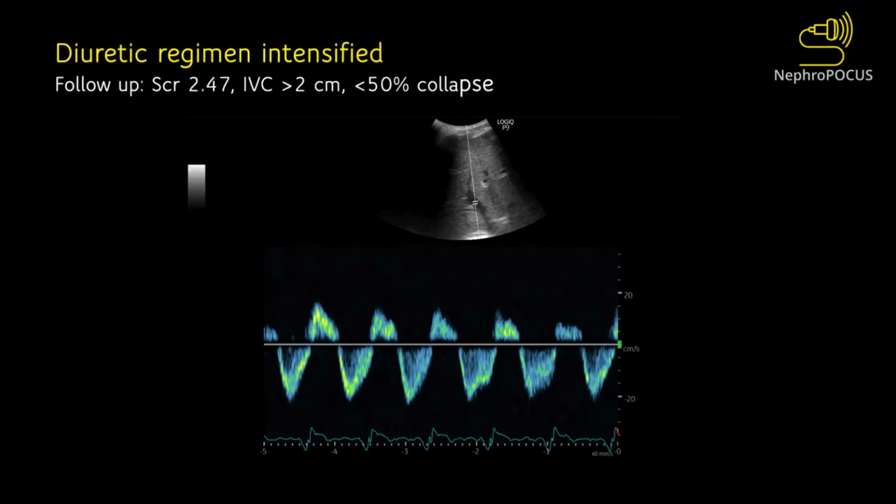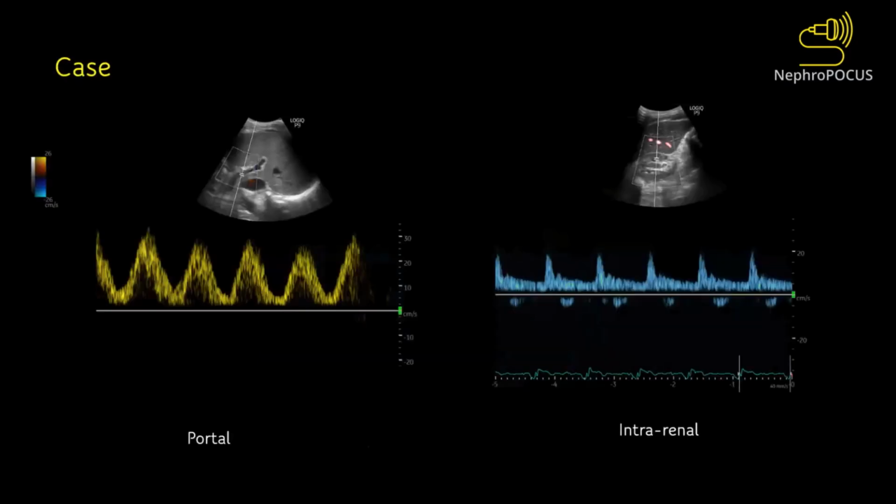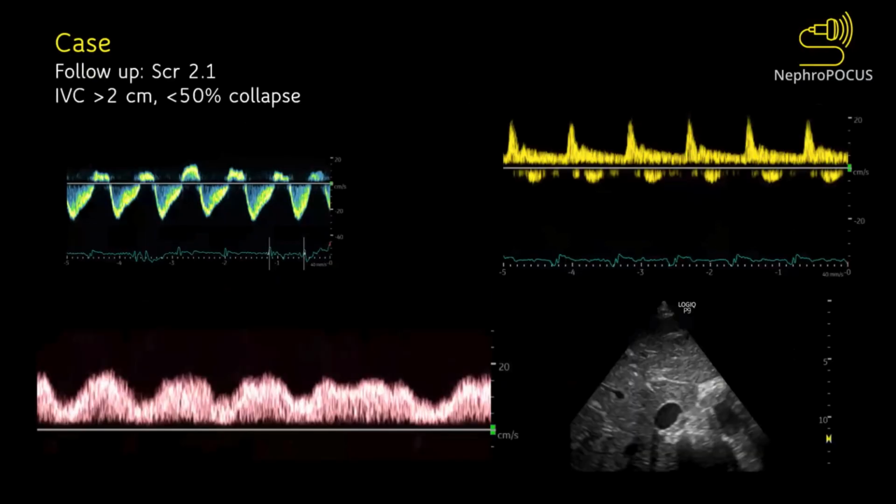But anyway, the hepatic vein still shows a similar pattern. And the portal vein, now you see that there is no systolic flow reversal. Now it's pulsatile, say 80, 90%, but the whole waveform is above the baseline. So that's still good. And renal is still monophasic or D-only pattern, but the flow seems to have increased a little bit. It might be subjective, but it's still occupying more of the cardiac cycle. And on another follow-up, creatinine is even better, 2.1.